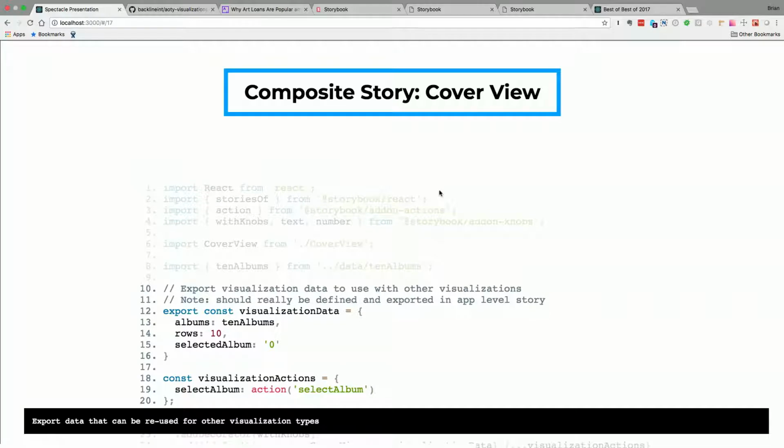And then here, similar to what we did with the album, we're basically just defining a constant that represents the data for this visualization, that's really just all the props. So we have the albums, and that's the 10 albums constant that we imported. And then the number of rows, and then what album is selected by default. And because this is something that can apply to the other visualization stories, we're going to export this so we can import it in there.